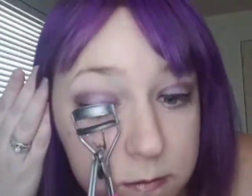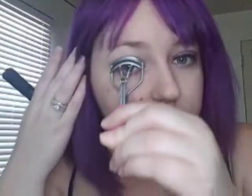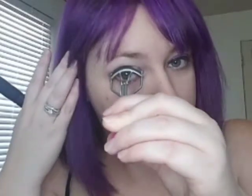All right, so now that we're finished with that, I'm gonna go ahead and do my lashes here. Lash color, because my lashes don't like to curl on their own sometimes. Mwah.